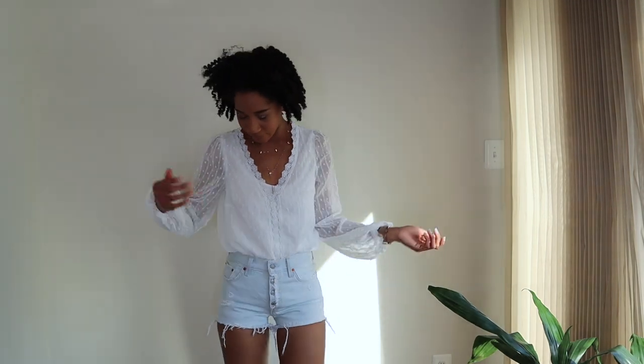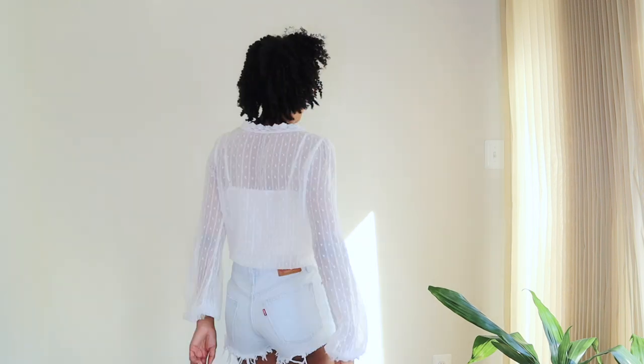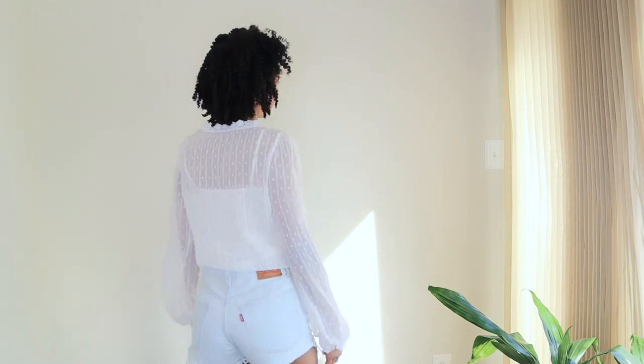Super cute, very lightweight, so you can really wear this blouse all year round. In the summer, I would pair it with high-waisted shorts like I'm showing you here, and in the winter, maybe a high-waisted jean. But yeah, super, super cute. This is the back. Nothing really exciting about the back.